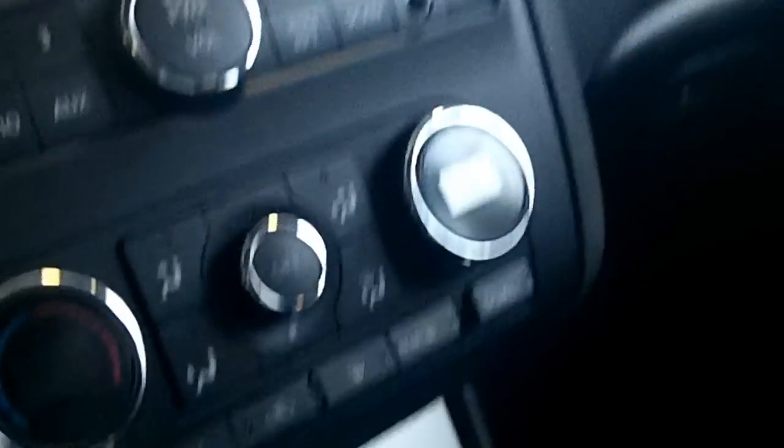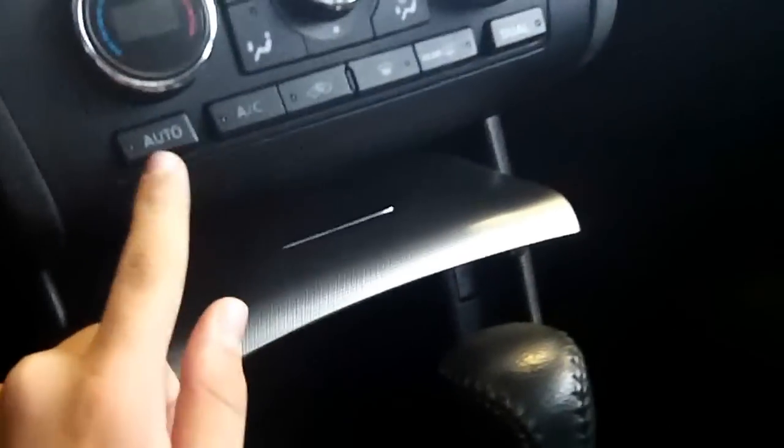Okay, this one's got power locks, windows, mirrors, and seats. It has memory seats. These are heated and cooled seats. It has a 6-speed auto transmission with manual shiftability. It has dual zone climate control. Your fan speed, different zones, and temperature, front and rear window defroster, and your auto AC. This button turns on automatic air conditioning.